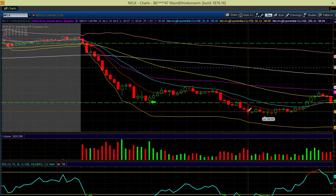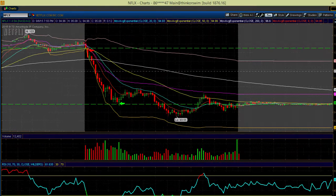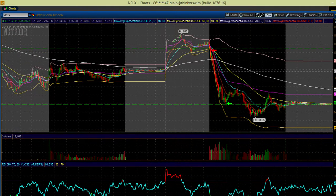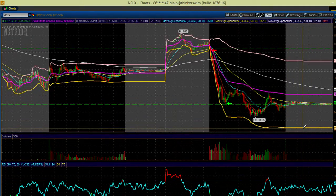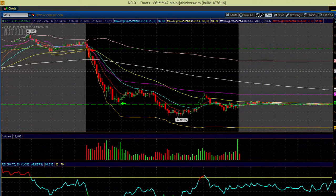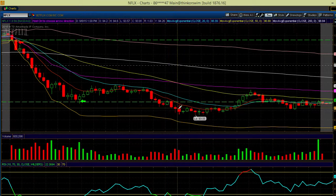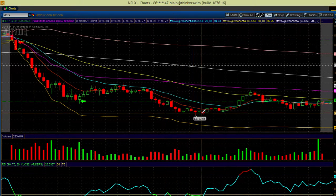So I'm excited. I'm looking for it to get down to, let's see if you can see it on here. I don't have it on here. But I was hoping to at least get down to this lower deviation band. And that was kind of my target for this. But as you can see, it came down. It kind of held here, the 93.50s. Had a nice support here that came in.